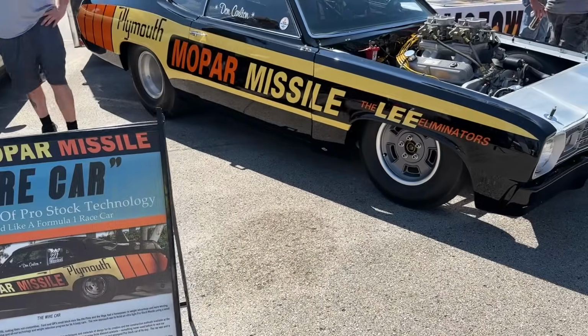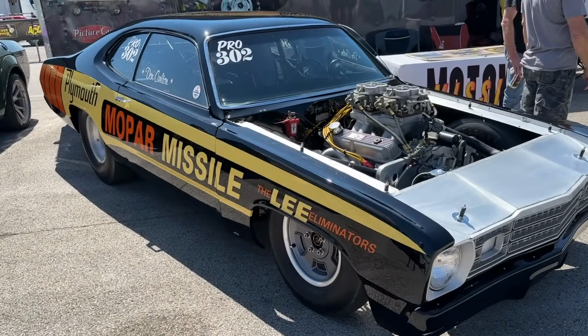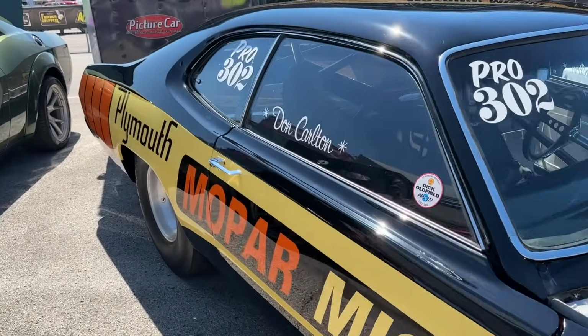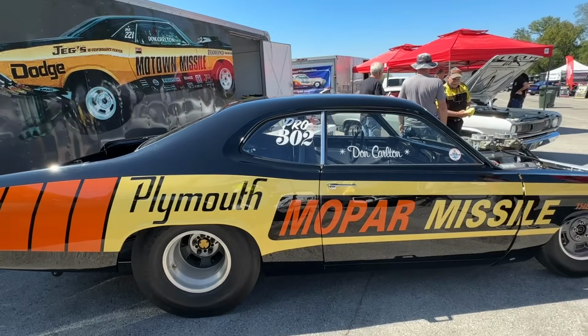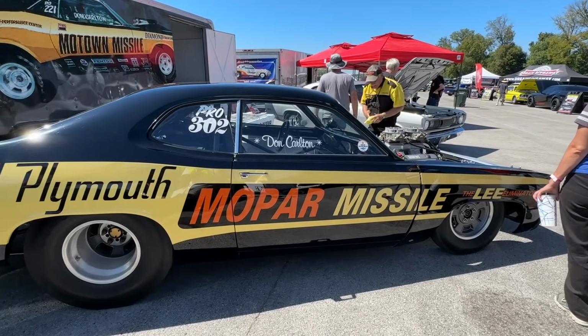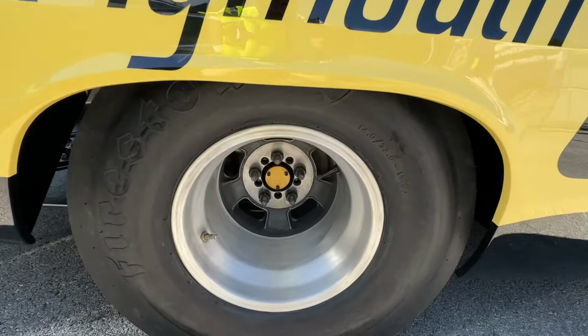Here's another legendary Mopar drag car. This one's called the Mopar Missile, and this particular Mopar Missile is called the Wire Car. Now this thing was a revolutionary car. It was designed to run in pro stock, but from what I've gathered, the car never actually competed in NHRA competition. It was more of an experimental test bed for future builds, and this thing is incredible.